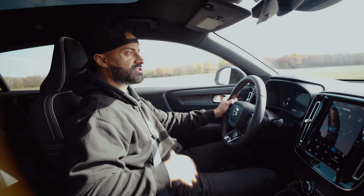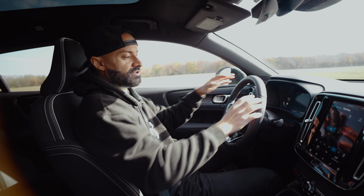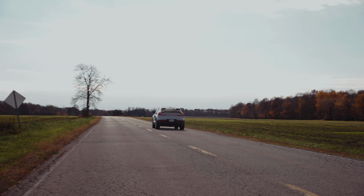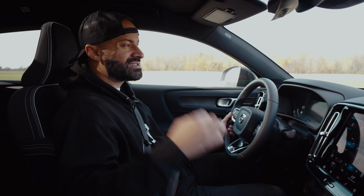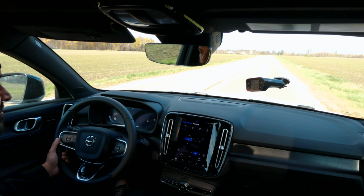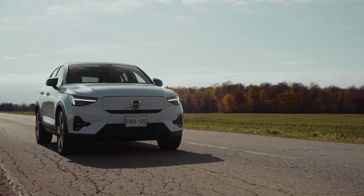The one thing you're definitely getting is the quality of drive. Nothing in here rattles whatsoever. It feels solid. Like there's no argument against that. Now the big push for 2024 is that this is available with the smaller battery in rear-wheel drive, and you can get all the fluff in here. So that is nice at a more affordable price point.